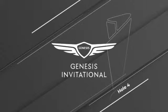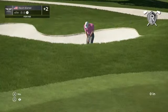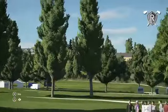John, what's going on out there? Well, guys, I'm down here on the 4th hole. This is Kevin Kisner. From the sand, looking to get up and down.